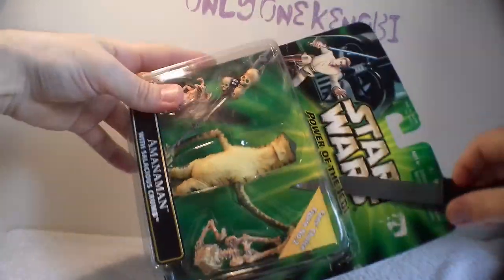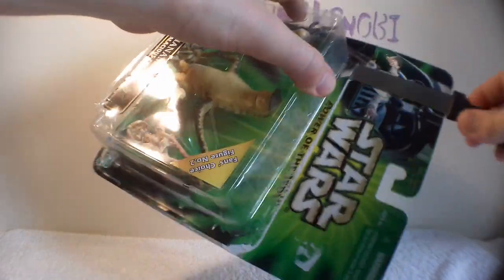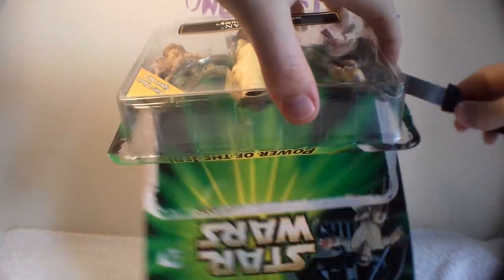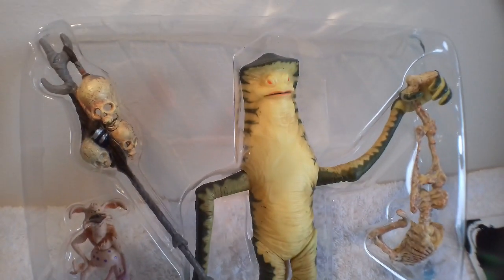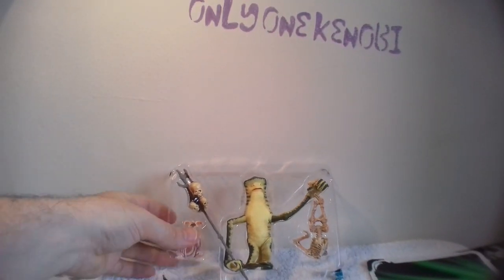Look at that. See, so old that the glue just comes straight off the bubble with no problem. Comes off with ease. There it is. It's never going to be the same again. But this Amanaman was going to be 1,000 times better because it's going to be inside the barge. And also there's the potential with this figure to put it in your Jabba's playset if you've got one of them ordered. So let's get him out.